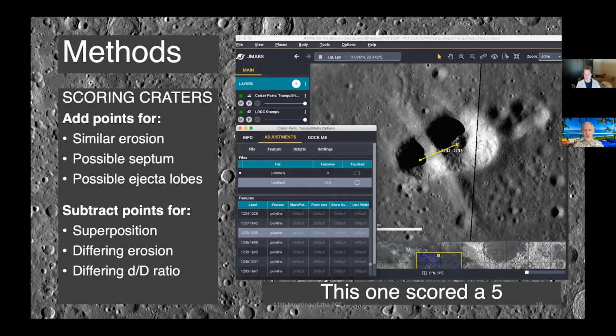But then if it's clear that the craters are one superimposed over the other, it's out. That's actually a big negative. If they have differing erosion, negative. And then we use the 3D view to see if their depths in relation to their diameter give a reasonable profile indicating they would have had the same impact velocity in spite of one being bigger or smaller. But again, at this point, that's kind of a rough eyeball estimation based on the 3D profile.